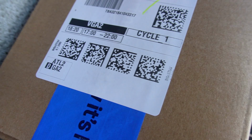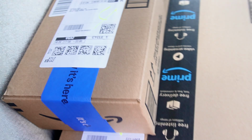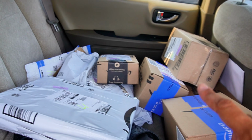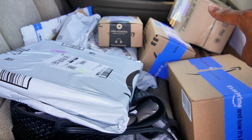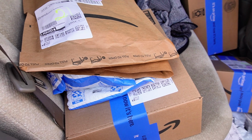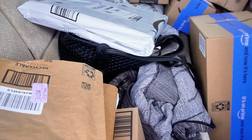All right, y'all, so as y'all can see, packages are marked by the stop. They are loaded. So I got 1 through 10 up here. I got 11 through 20 over here. And then right here, I got 21 through 27, because I currently have 27 packages.